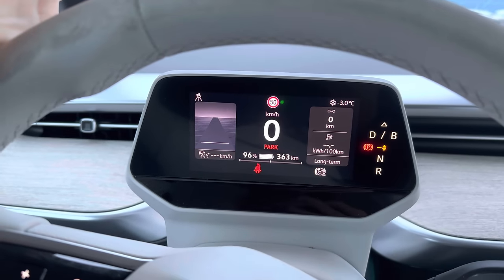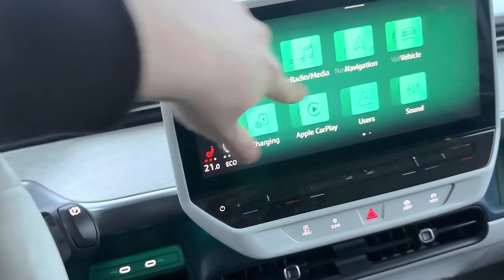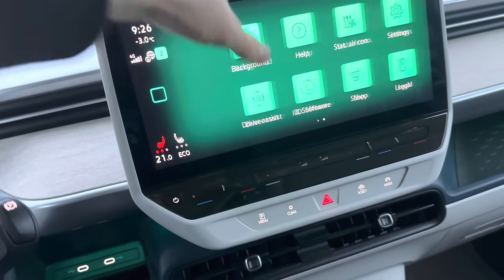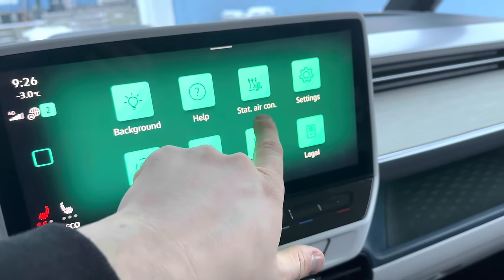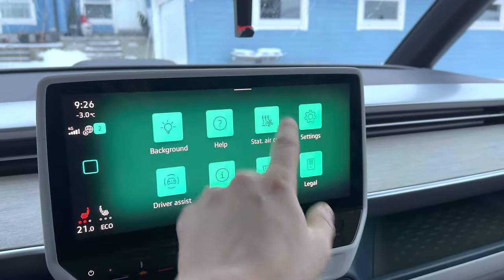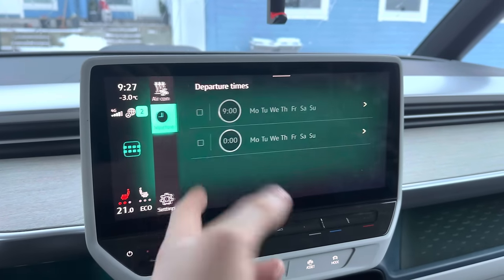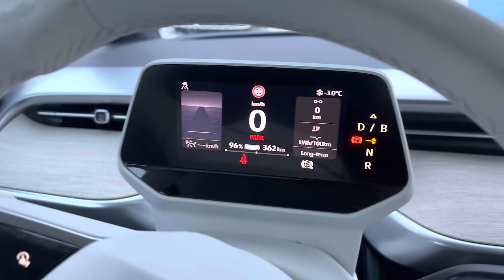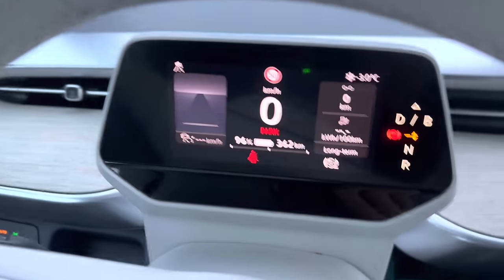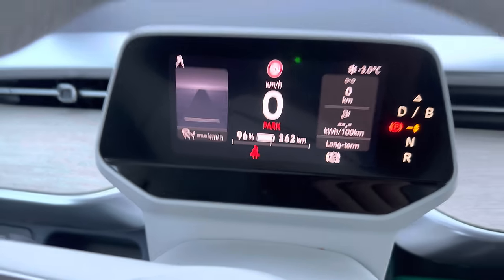We were at 100% plugged in, but then I preconditioned the car, which you, by the way, do precondition the climate. You don't precondition the battery. Anyways, with static aircon or auxiliary aircon here. And you click this one, and then you just set the departure time close to when you are leaving. So I did that, and it was plugged in, but still it drew more power to actually precondition the cabin than it was able to get from the wall charger, which is interesting.